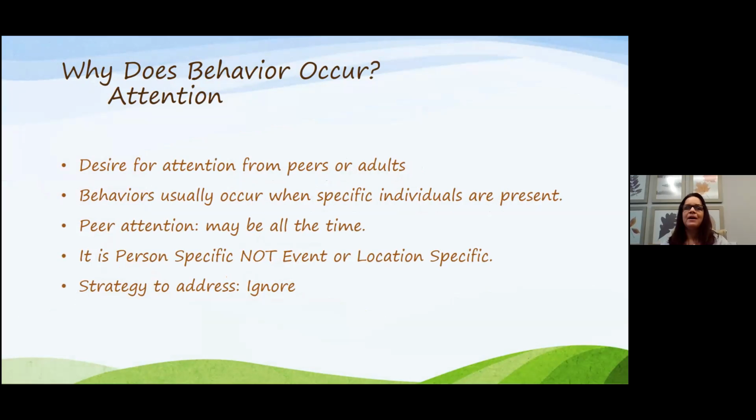But first, we're going to talk about attention. So why does behavior occur? Attention would be just that, a desire for attention. It can be from peers or from adults. These are behaviors that usually occur when specific individuals are present. If it's peer attention, then the behavior may occur most all the time if they're in a school setting. So for attention, it is person specific, not event or location specific. The strategy that I use to address that is ignoring.